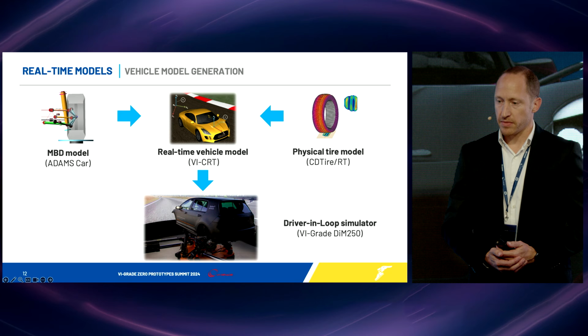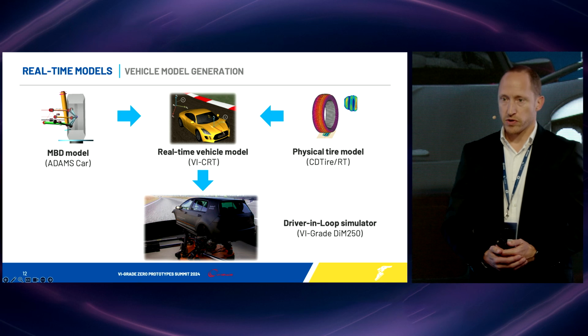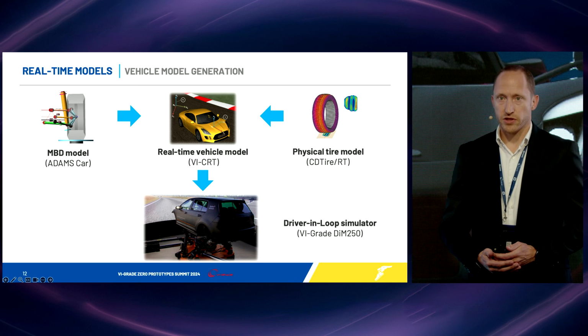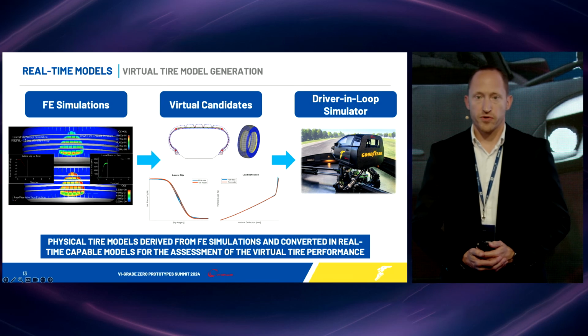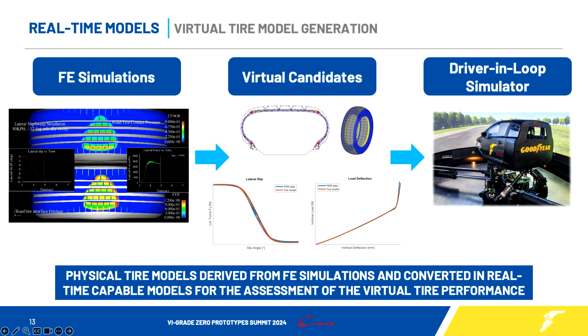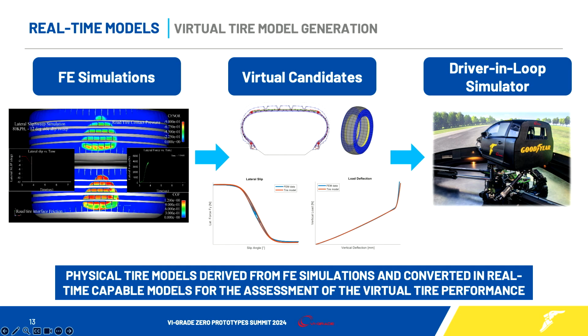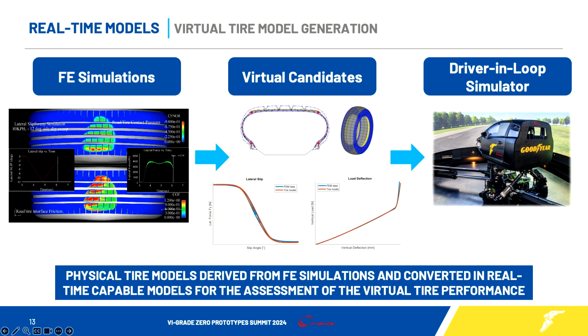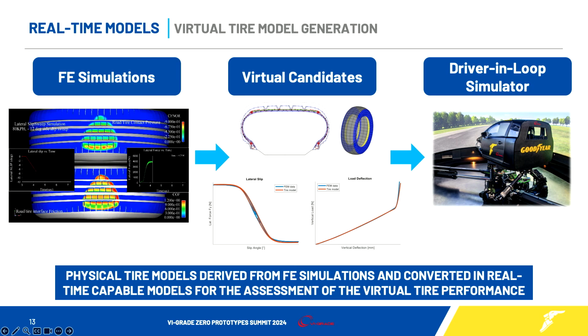And then all these elements can be integrated in the driver-in-the-loop simulator, both at the IDIADA site, which was used for evaluating also the chassis architecture. And on the tire model side, we performed the generation of the virtual prototypes. So within Goodyear, we have a long history of developing our finite element capability. Here you can see an example of a flat track simulation or lateral slip simulation in finite element, which are used as an input to derive our real-time tire models.